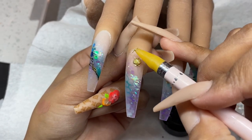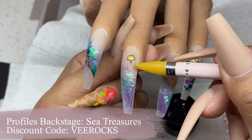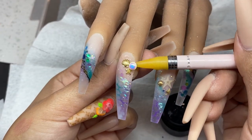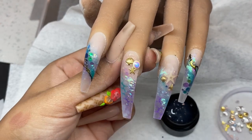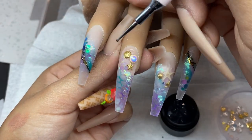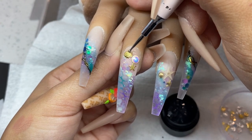And then I'm just going to go ahead and apply these on the nail, just randomly figuring out where everything looks good and going from there. The thing that I like about the gem gel is that obviously it doesn't cure until you place it into your LED or UV light. So you have an endless amount of time to figure out the placement before you actually freeze it into place.